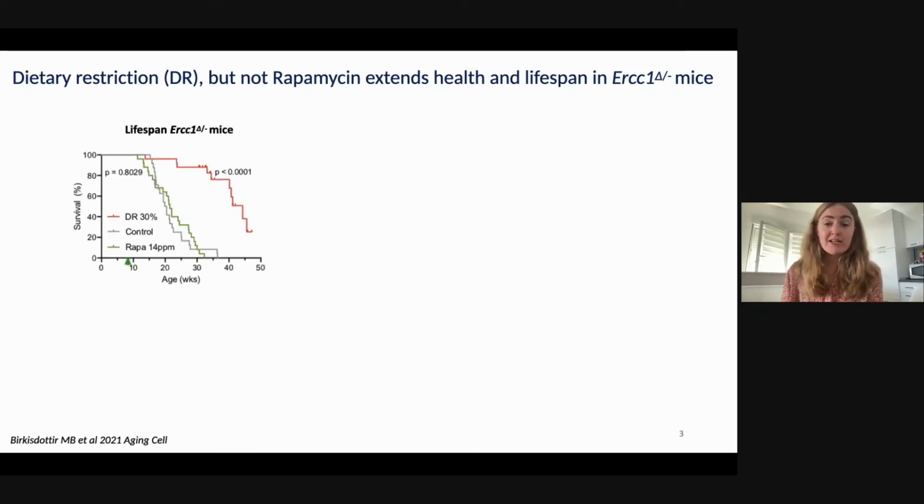However, if we try it in our Ercc1 delta minus mice, whose lifespan is very short, as they only live between 4 and 6 months of age, you can see here in the gray line that when we put them on dietary restriction, we can very largely extend their lifespan. However, if we supplement their food with rapamycin, this doesn't have any effect at all.